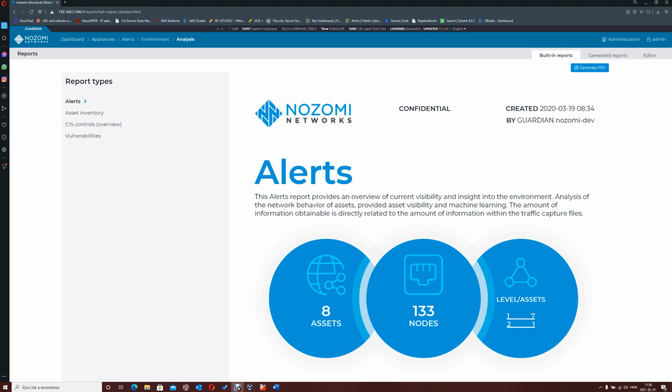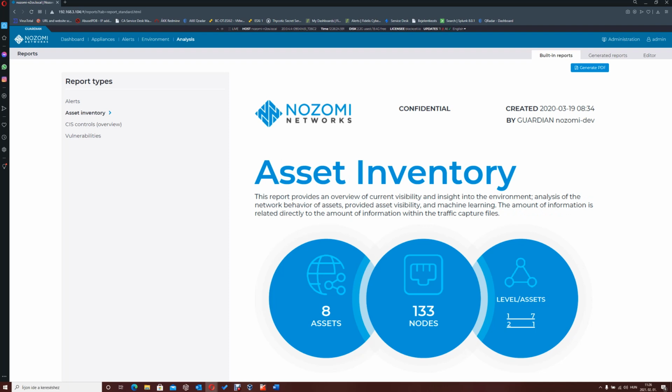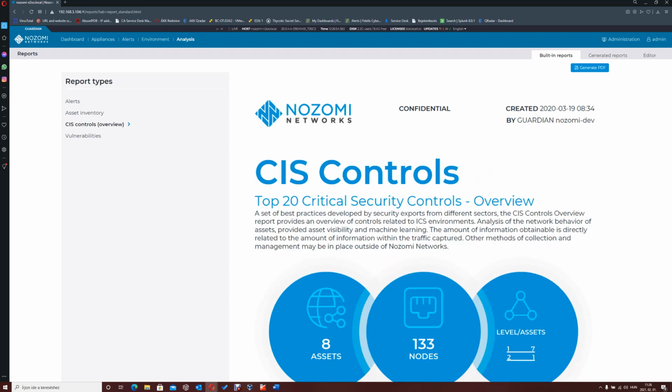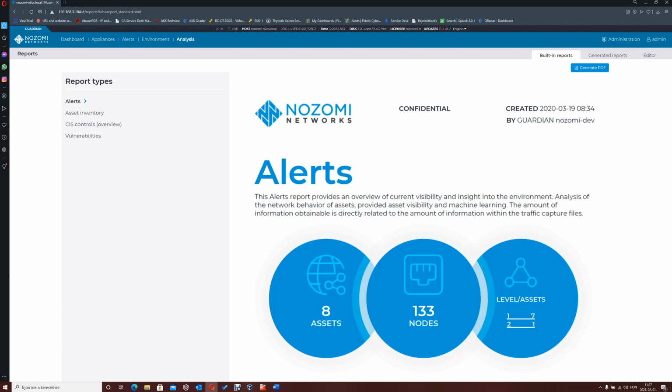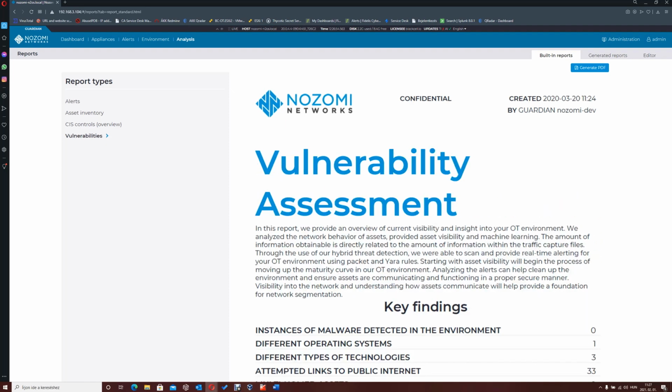The Guardian has a built-in report generator, and it differentiates four different types of reporting: alerts, asset inventory, CIS controls, and vulnerabilities. All of these report types can be used, for example, by network administrators or security administrators to have a better holistic view of the network and its alerts and vulnerabilities.